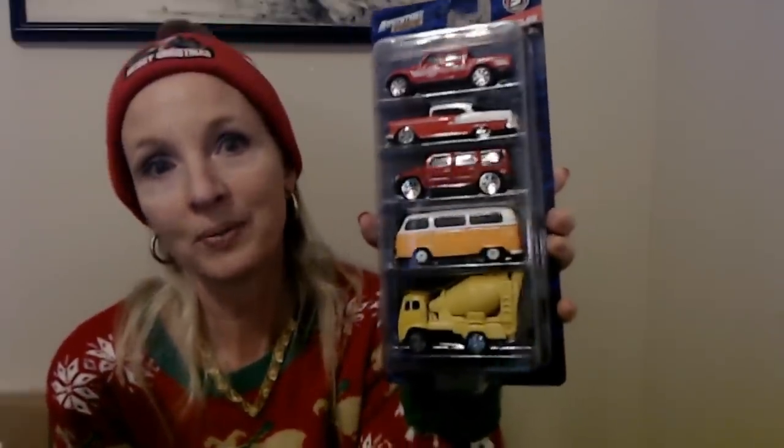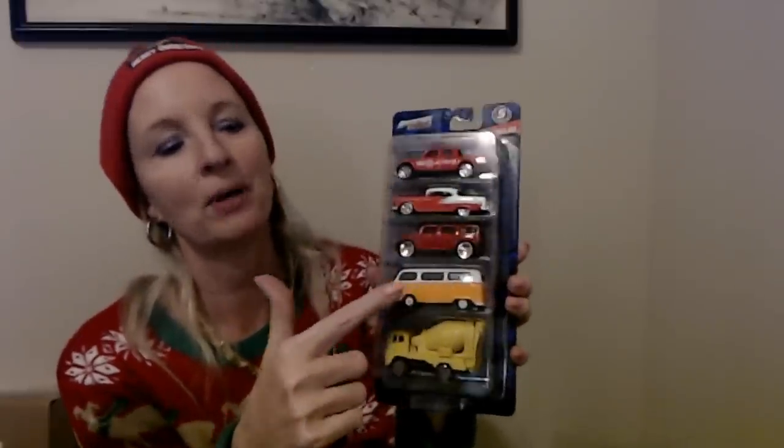And he does like cars. Now, I know you cannot guess why I picked this particular pack of cars. It's a Volkswagen bus right there. Yes. Now, these are from Adventure Force. These are little die-cast vehicles. We have 5 in here, and they're all quite different. Little die-cast metal cars in here. So we have 5 of those.